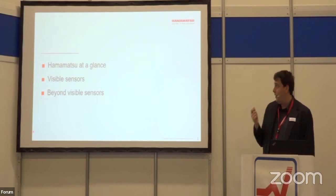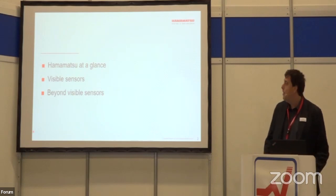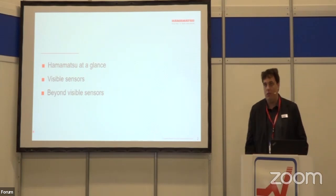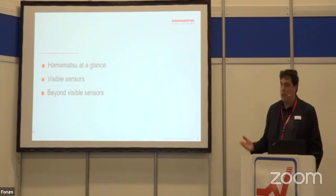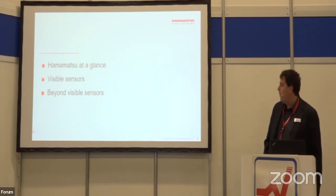This is the index of the presentation, so it's very short, don't worry. First of all, I will introduce the Hamamatsu company. Later, I will focus my attention on the visible sensors, in particular the linear and image sensors that are the topic of today. And at the end of the presentation, I will introduce the infrared sensors and some applications where these sensors can be used, and how we can support you with our products.